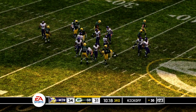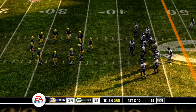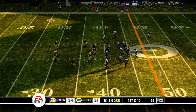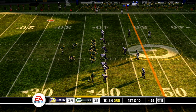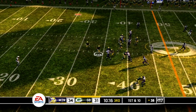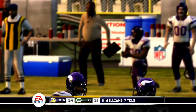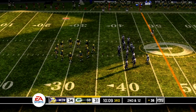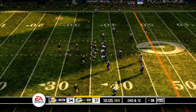Stays on his feet. Brought down at the 38. The Packers will look to build momentum by getting another touchdown on this series. Grant gets the carry right side. Yeah, great defense at the point of attack, but also very impressive the pursuit to the ball. They were all coming there.